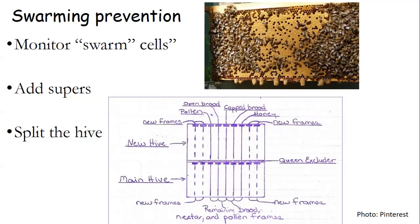And then you introduce a queen or let the new colony make their own queen. Meanwhile, the main hive continues to grow because you introduce some new frames as well. That is splitting a hive, and that's one method of doing it. There are other methods of splitting the hive, and people multiply the number of colonies they have quite a bit using this method. It's cheaper, but you have to wait longer before you get the colony in full swing.